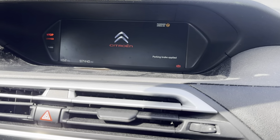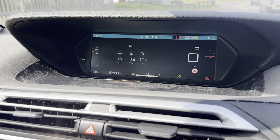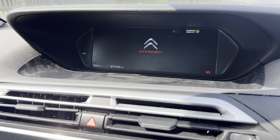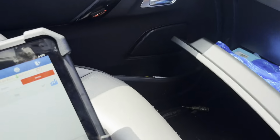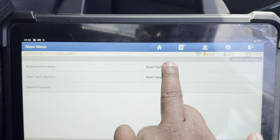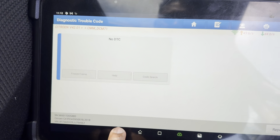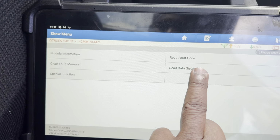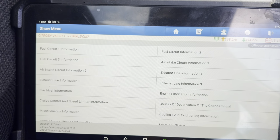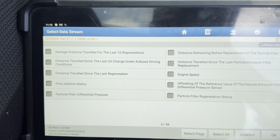Start the car. No warning. Switch off, ignition on, and exit from this menu and have a look for any sleeping fault code for this problem. After 10 miles no DTC, that's a good sign. Now I'm happy with the AdBlue pressure. Then next halfway I'm going to check the exhaust line, basically DPF pressure.